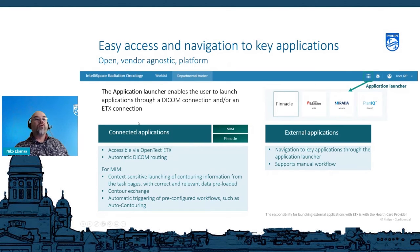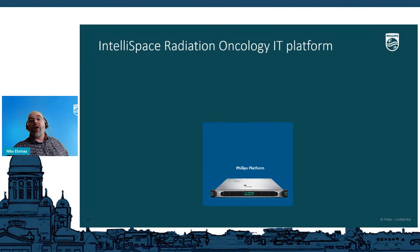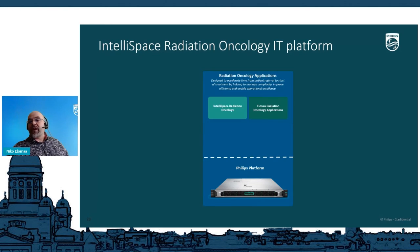So that's one huge ecosystem possibility, so that we can leverage jointly with the partners a common value stream to benefit the customer. Again, in these contours, there might be any of the existing contour approval and contouring applications in use. Okay, and since we are creating these integrations and having these integration capabilities, it would be very interesting to see how else we can leverage these systems. This is the example of architecture at the site.